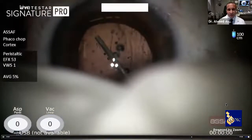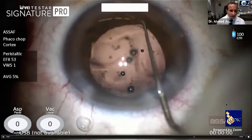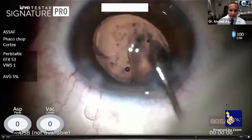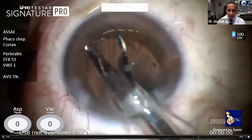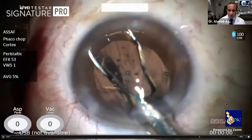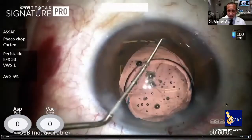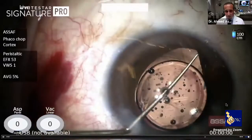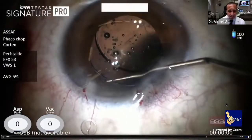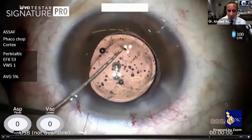Now I'm preparing for the lens to be implanted in the sulcus by injection of dispersive OVD between the anterior lens capsule and the iris, and implanting the three-piece lens inside the anterior chamber. And with the Kuglen hook or the Sinskey hook, we can bring each haptic one at a time to place it in the sulcus in the proper position. As you can see, this is the leading and then the trailing haptic.